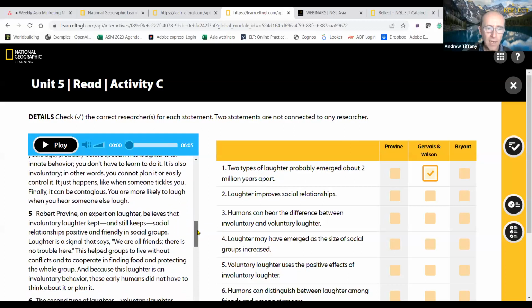Robert Provine, an expert in laughter, believes that involuntary laughter kept and still keeps social relationships positive and friendly in social groups. Laughter is a signal that we're all friends. There is no trouble here.